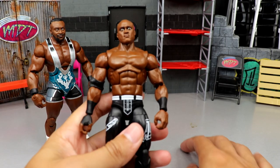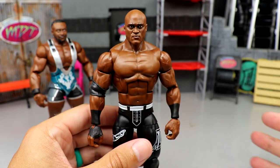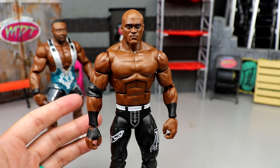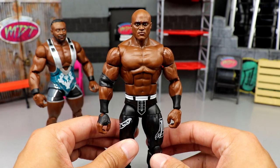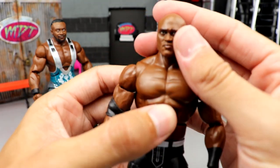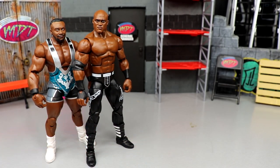Coming in at number 5, we have Bobby Lashley. You know, it is a repaint. It's literally the Elite 89 Bobby Lashley, but the Elite Bobby Lashley from Elite 89 is a damn good figure. I like that they fixed the head sculpt. I like the gear here. It could have been way, way better. But at the end of the day, I'd rather have this Bobby Lashley than that Big E. And I think that is where it's set apart right there. And I put him at the number 5 spot.